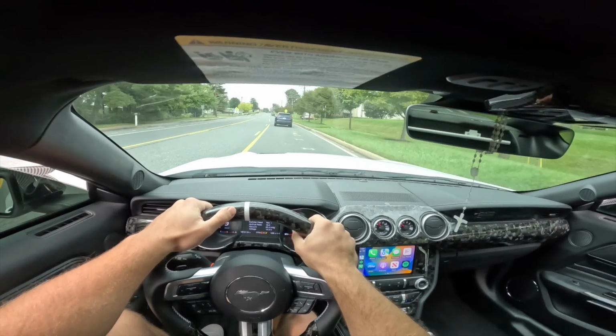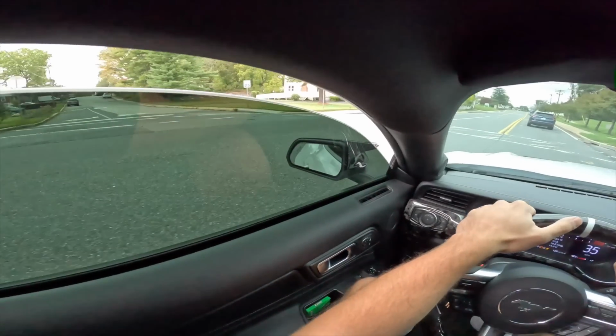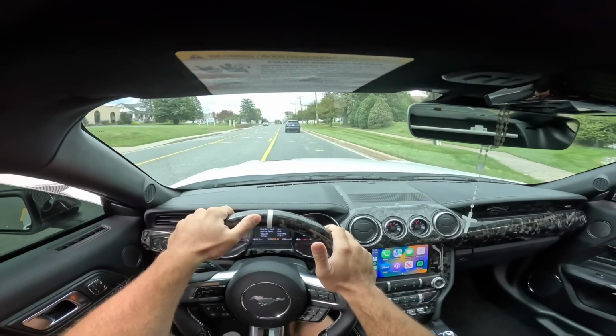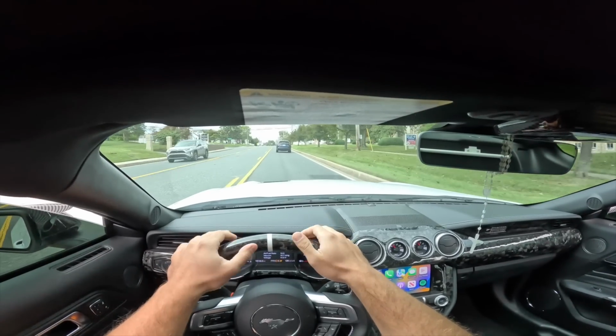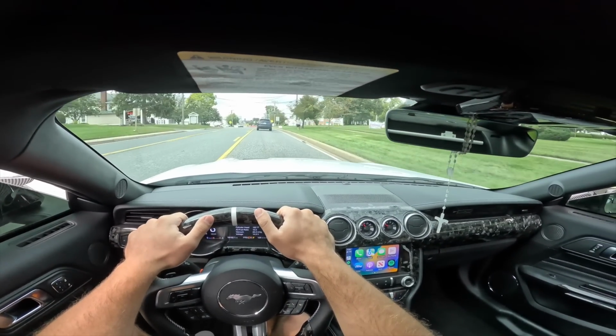All right, guys, so I figured while we're driving, I might as well tell y'all a pretty cool racing story. So back when I was a young buck, I want to say I was 17, roughly. I had my Gen 2 Coyote. It was full bolt-ons.